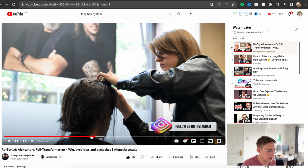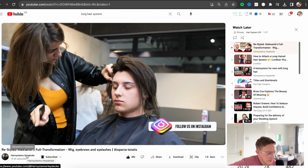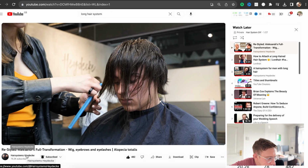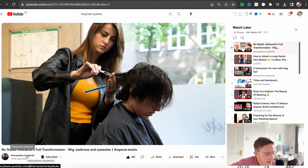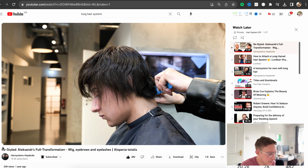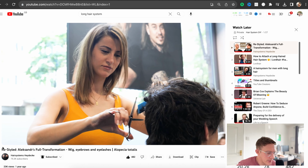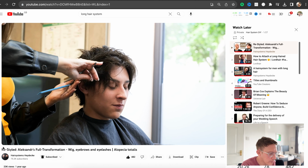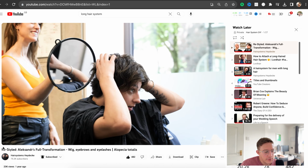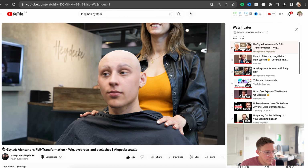Let's get to the wig. So this is it going on. As of now, it looks a little bit thick, but obviously that can change. It looks like there's a poly around the edge. You can already see he looks a lot younger just with hair on his head, you know, which is super impressive. I think as well, just judging by the sides, you'd probably need to have them fairly long for this to actually work. You can see the bangs at the front there.